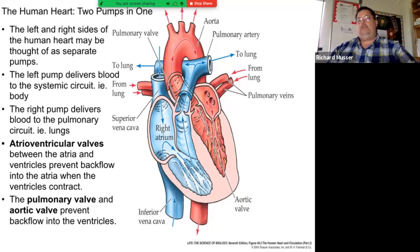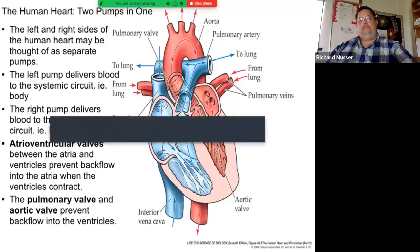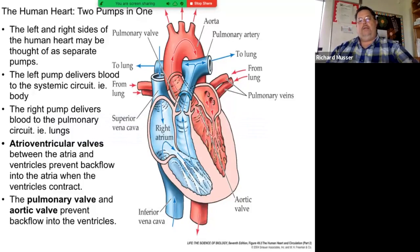This is actually happening on the left side as well. The left atrium is filling up with blood and squeezing its contents into the left ventricle. But we're just going to focus on one half of the heart right now. So the right atrium squirts the blood into the right ventricle. The right ventricle will contract and actually close the tricuspid valve. If I zoom out, you'll see the tricuspid valve.